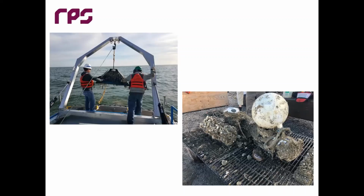During the early years of the deployment, one thing that was interesting is we didn't see much growth at all on the instruments, but then over time, particularly of oysters, and in more recent years, we've seen a lot more oyster growth, and hopefully that's an indication of the recovery of the oyster population in the Chesapeake Bay, which has been an ongoing project for years. So good for the oysters, bad for the instruments.